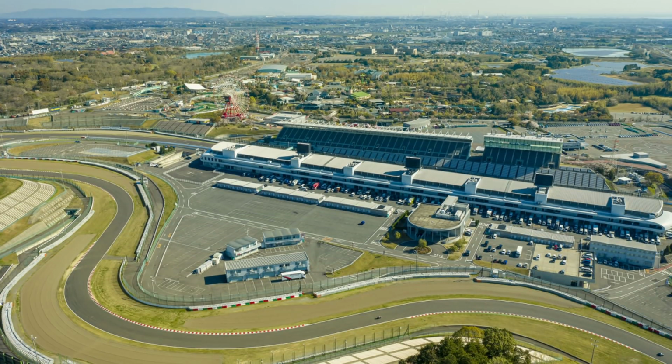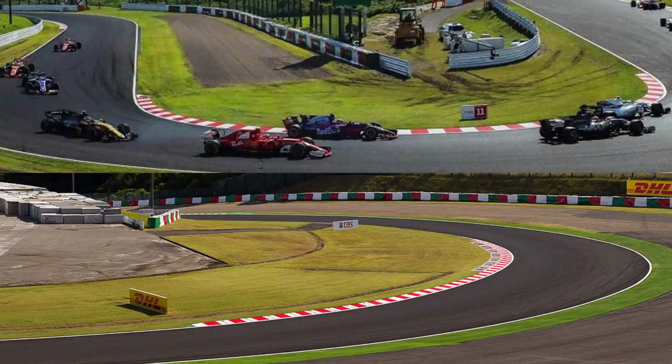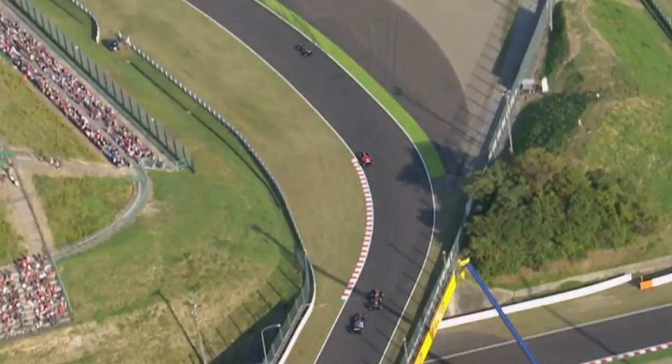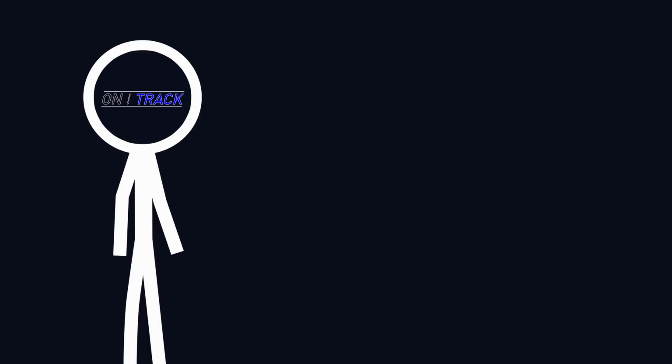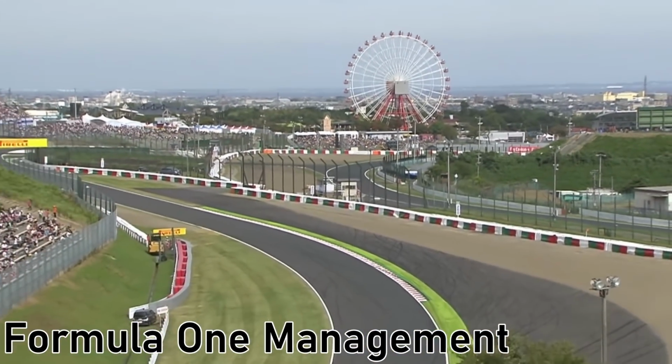Suzuka is a fan favourite and it's easy to see why. You've got the S's in Sector 1, the hairpin and Spoon Curve in Sector 2, and the famous 130R in Sector 3. Not to mention the fact that my child brain will simply always love that, well, it's a figure of 8. With that all said, I don't think it's quite on the level of Spa or Silverstone, but it is just behind, so I'm giving it an 8.5.